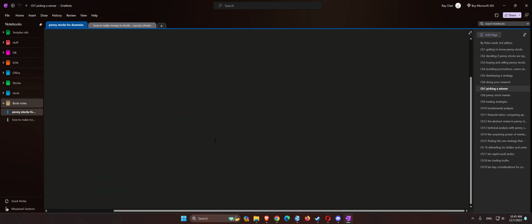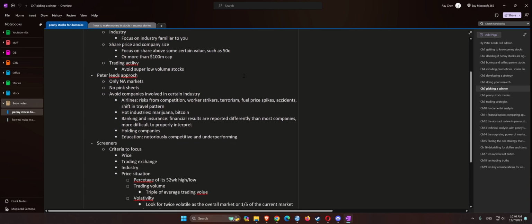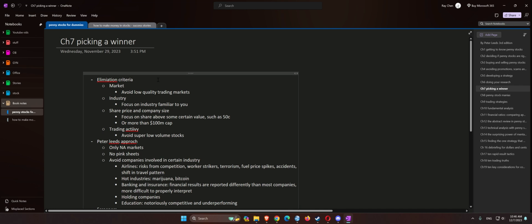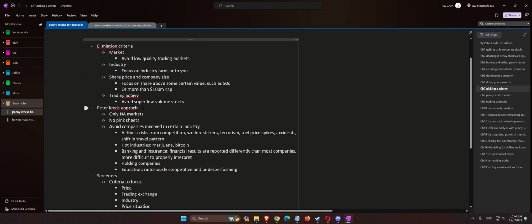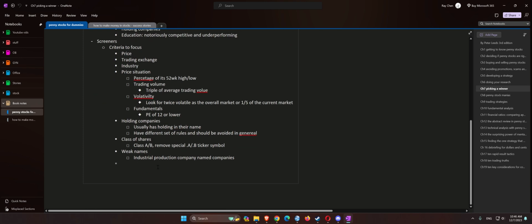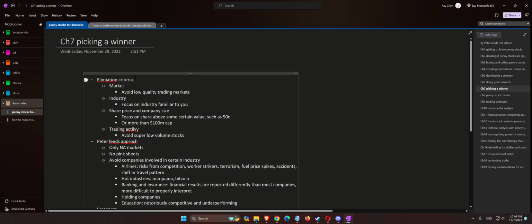Alright, so chapter 7, how to pick a winner. We're going to look at elimination criteria, what Peter Leeds does, and also the screeners. What kind of screening criteria? For elimination criteria, it's broken down into market, industry, share price, company size, and trading activity.